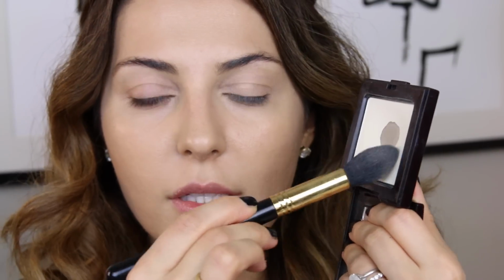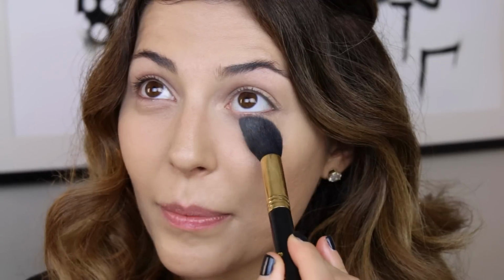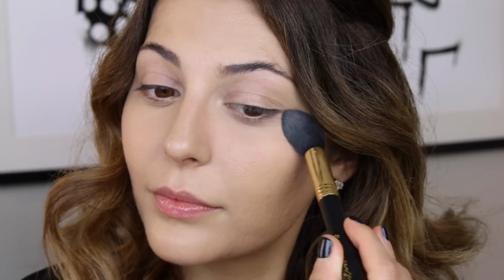So I like to use a brush like this, so a very tapered brush, and then just get some product. You don't want to drag it, you just want to gently press this into place. Again, just apply it by pressing into your skin, just like so. And then I like to run this also right on top of my nose and around the center of my face. This is where I get oily, so for me, I only like to apply setting powder around this area.